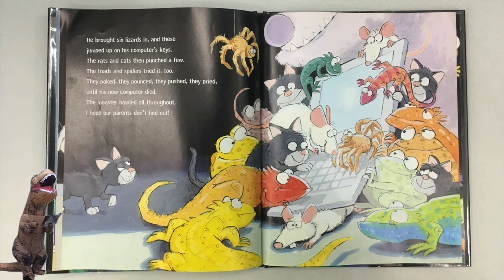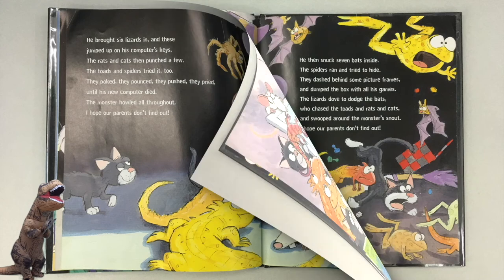He brought six lizards in, and these jumped around on his computer's keys. The rats and cats then punched a few. The toads and spiders, they tried it too. They poked, they pounced, they pushed, they pried, until his new computer died. The monster howled all throughout. I hope our parents don't find out.